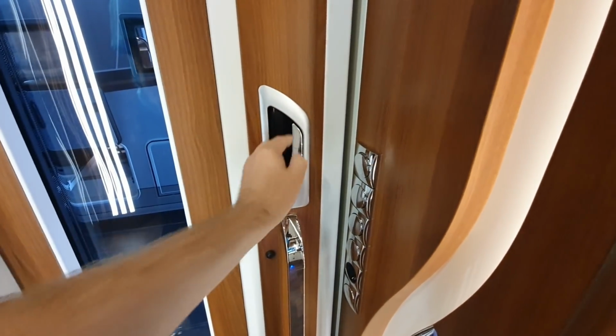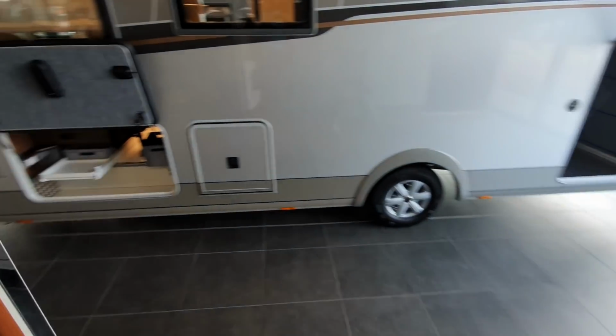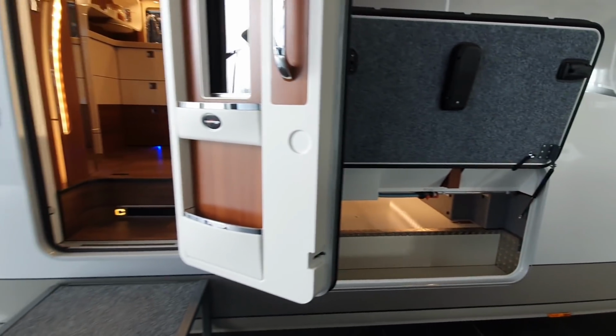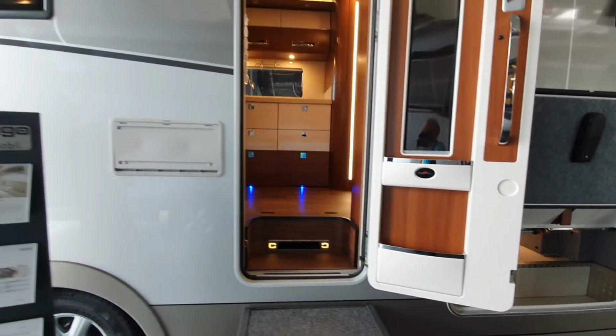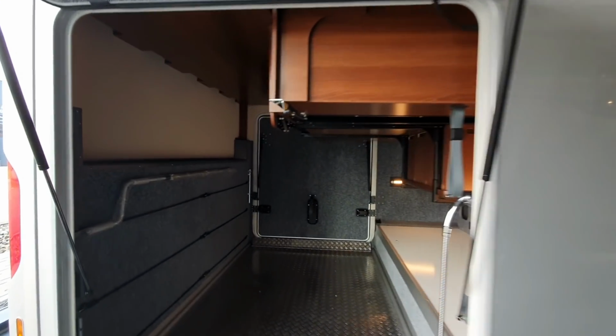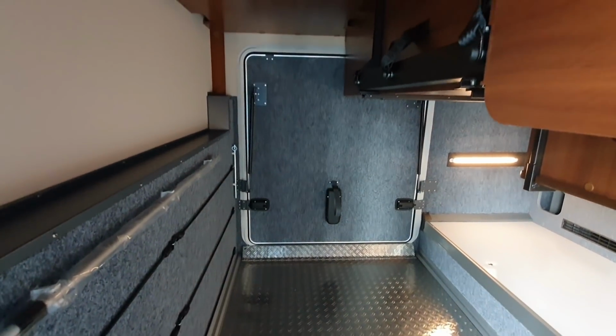What have I done now? Have I locked myself inside? No, I haven't. So you can feel how tough it is. Right, in here, so there we have the garage. In here you can put 450 kilos of space.